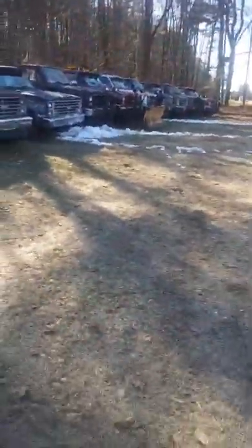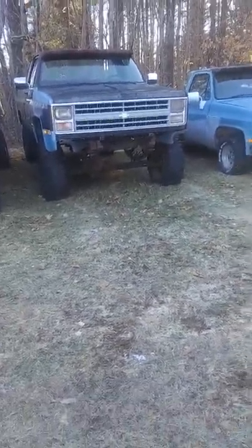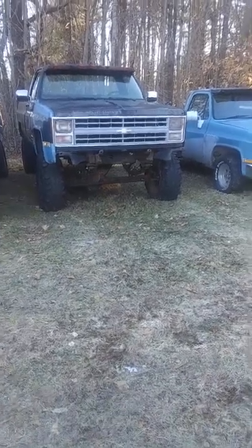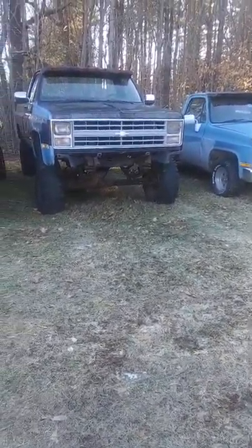Now, let me just pipe in for a minute. When you collect square bodies, especially the '80s ones, a lot of them came with 305s back in the day, and they were all 7.5, 3.08 gear trucks. I don't know why GM did that. That seems to be the magic number.